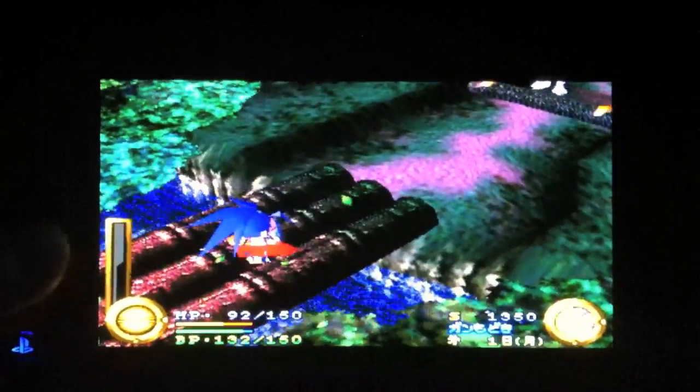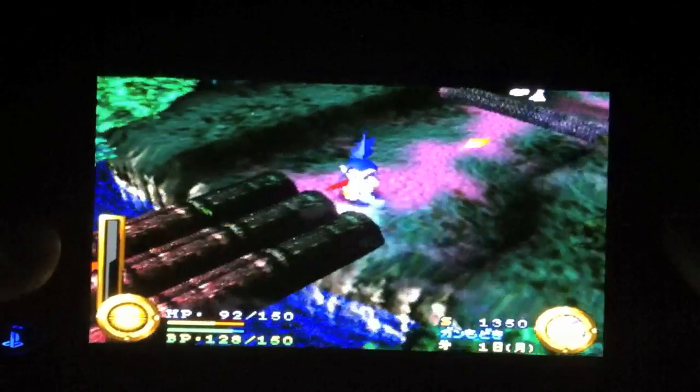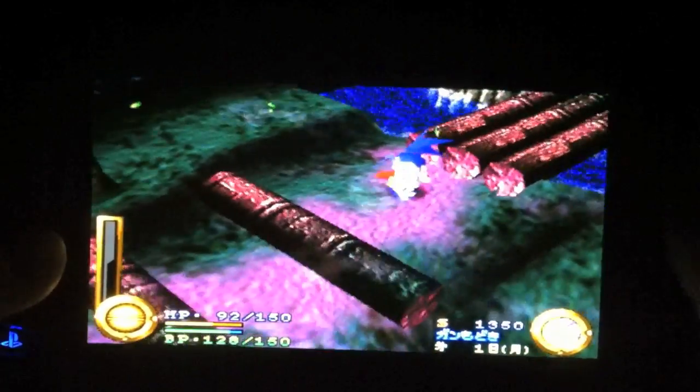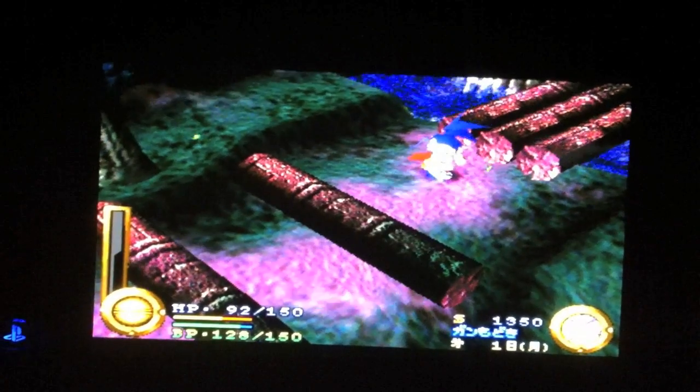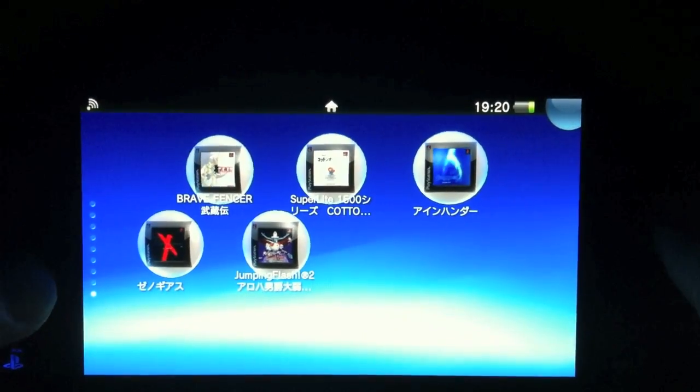So yeah, that's Musashi Den basically. If you never played it before, it's pretty fun actually. And again, I don't want to say that it looks amazing, but it's more than playable on a handheld like this. There's just something about the way that this makes these old games look. It's awesome. So there you have it. That's my overview of initial impressions of PS1 games on the PS Vita.